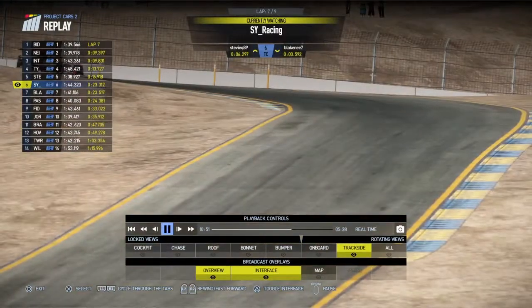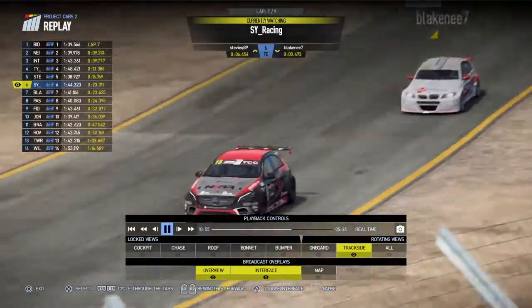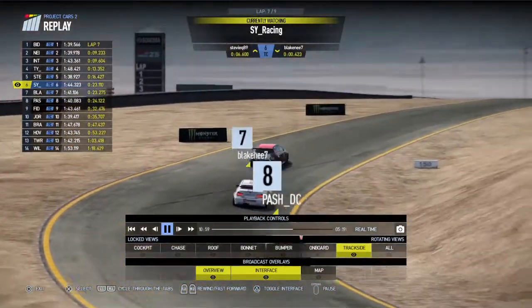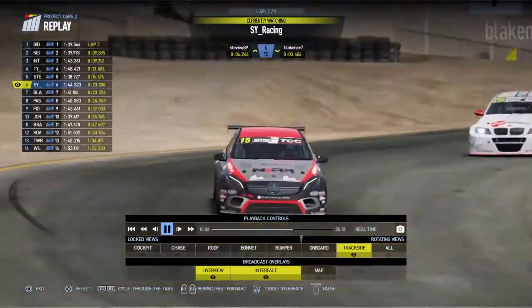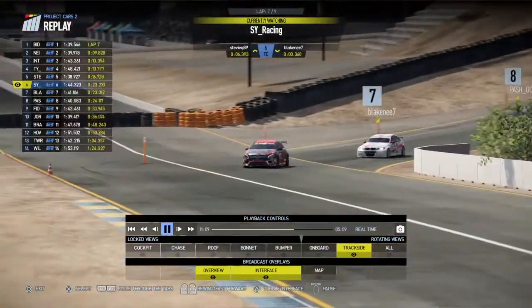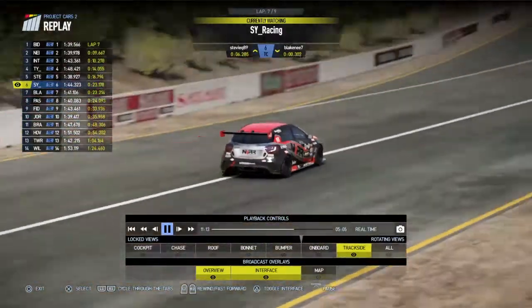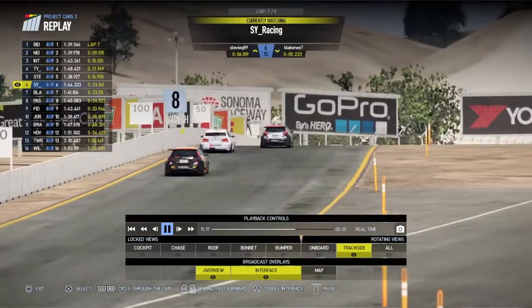Cy and Blake still quite close together, not too much in it as they go down the hill. And they've got Pash closing them down as well. Pash closing them down here. That could make all the difference. We go down the hill. Just so guys are just watching how the cars behave through there, just having a look, see if I can spot anything different. But now Blakeney closes up slightly out the corner and into the hairpin.